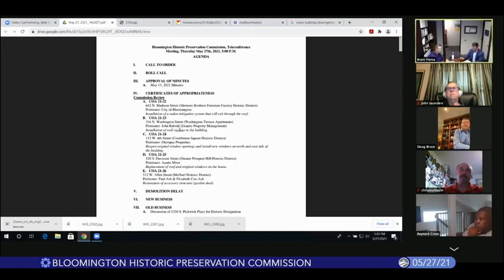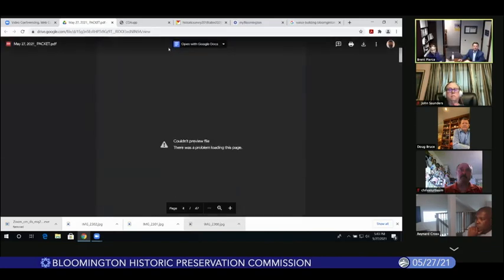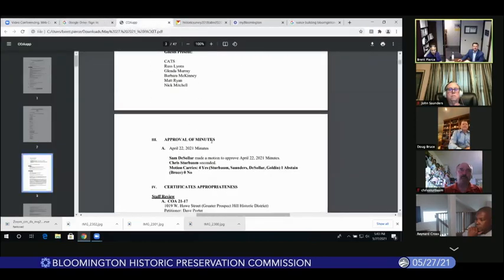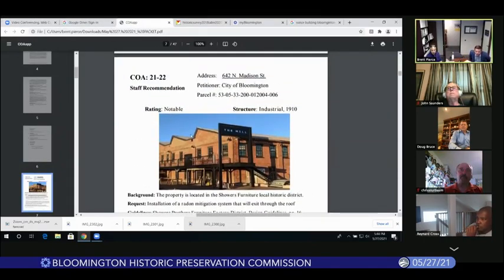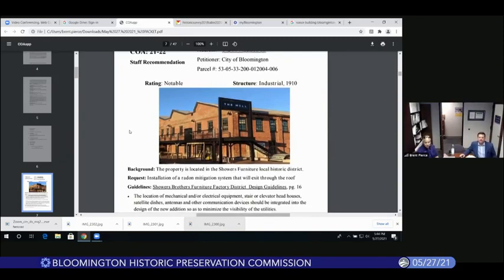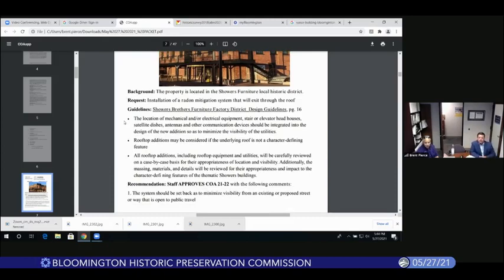Okay, so let's move on to COA 21-22, 642 North Madison Street. Okay, so this is 642 North Madison Street, COA 21-22. Petitioner is the city of Bloomington. This is the mill building, if you all are familiar. The rating is notable, industrial structure, circa 1910. Background is that it's in the Showers Furniture Local Historic District. The request from the city of Bloomington is to install a radon mitigation system that will exit through the roof.